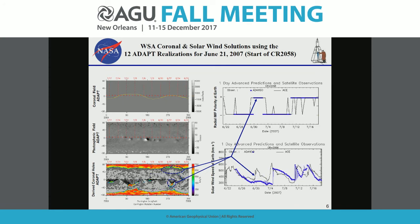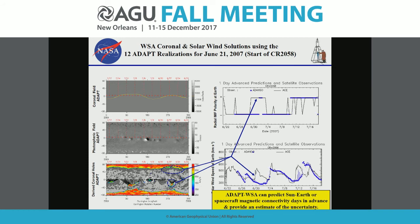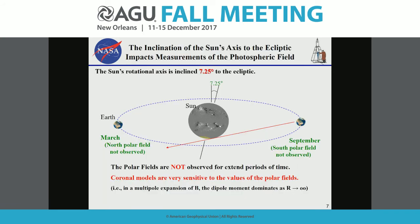So if you're trying to interpret your data and you need a global solution of the corona and solar wind, you'll want to use that input map. You'll see here that while there's a lot of uncertainty here, later on there's very little uncertainty of where one should be pointing. And so this is how this combined model can help with mission support of, for instance, Solar Orbiter. But it does provide pointing and uncertainty.